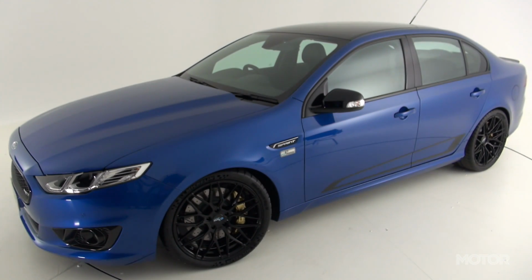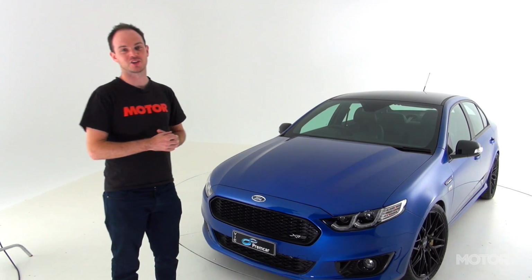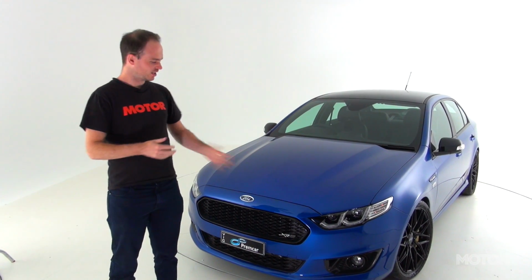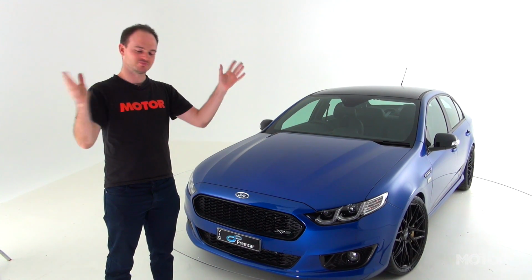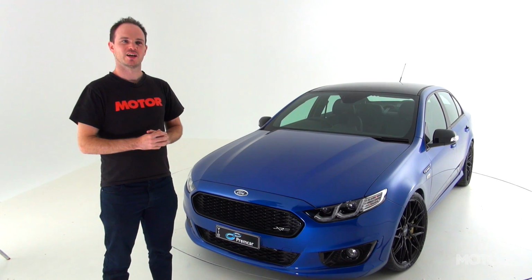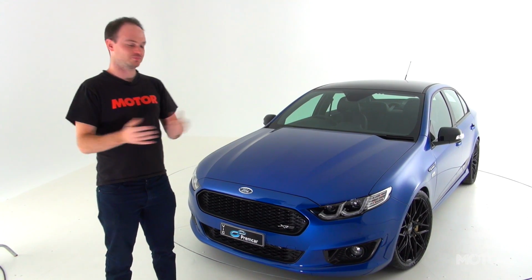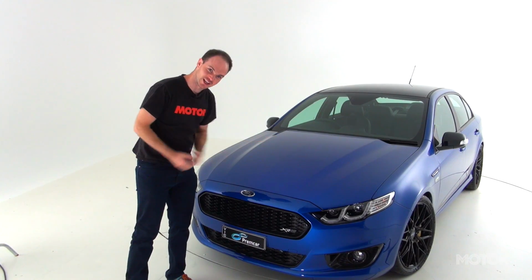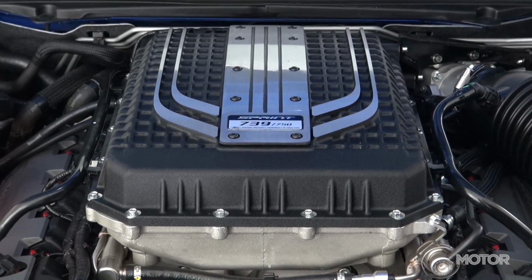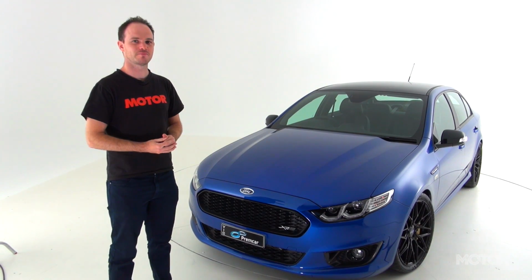Premcar basically came out of ProDrive in Australia. There was a management buyout and a lot of the guys there then started Premcar. They do a whole bunch of OEM stuff for all sorts of manufacturers, but Aussie muscle car fans probably know them for developing and sorting out the engine that lives under here, the Miami V8. That 5-litre supercharged V8 was based roughly on a Coyote V8 from the Mustang.